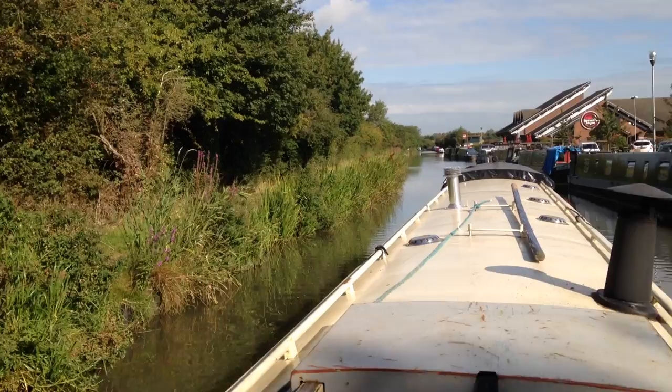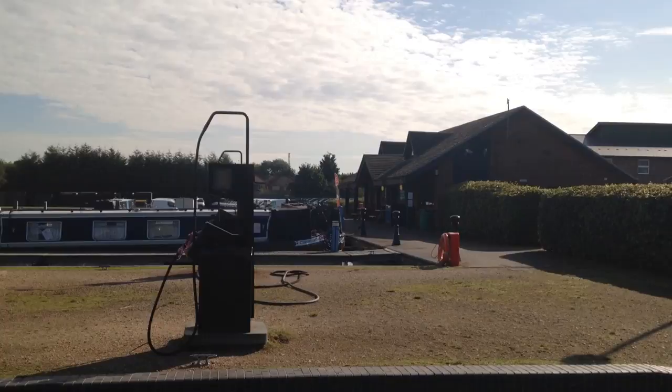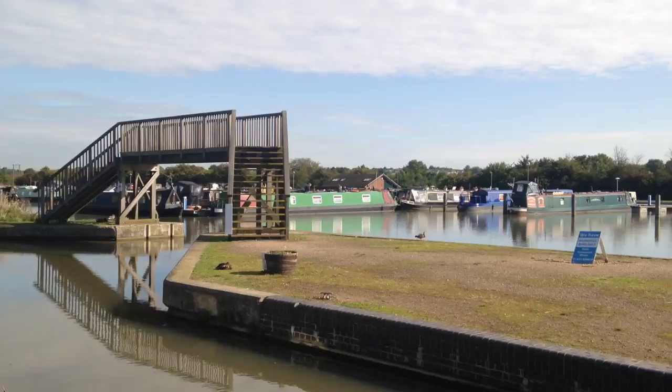Just after that is Trinity Marina. All your usual services, pump outs, fuels, gas. There's a chandlery there, which I believe is just there. It is a very, very large marina. And the last time I went there was when I was looking for moorings. And they were very, very approachable, very nice people. And they had a few spaces left. So if you're interested, Trinity Marina.